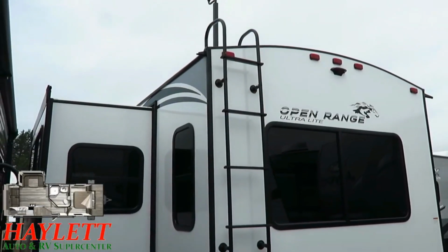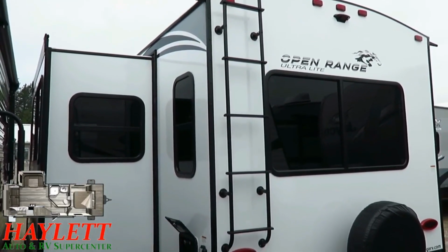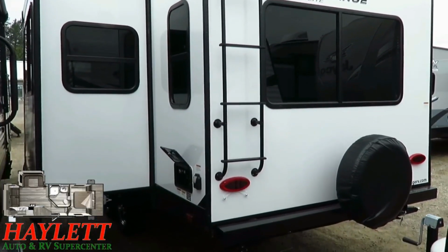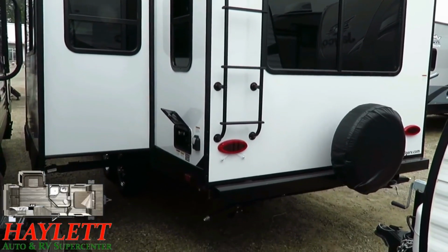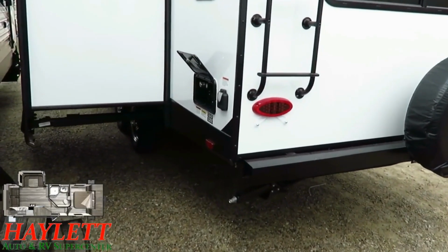Now back here in the rear corner, once again, every window is going to open for air. Every window is also heavily tinted, which will keep the sun out as well as keeping the nosy neighbors out. But if it is a really screaming hot day, you pull that interior shade and really black out the sun, and you've done yourself a huge, huge favor.